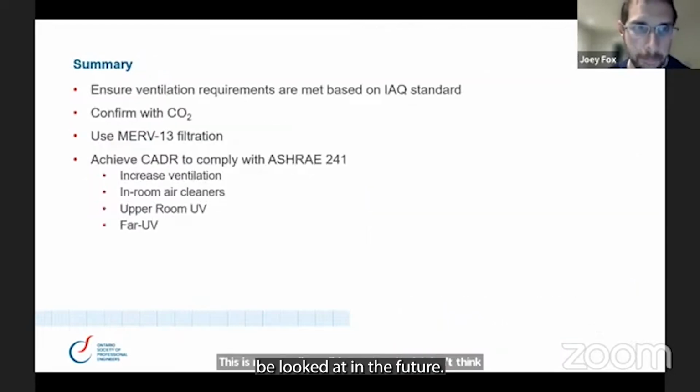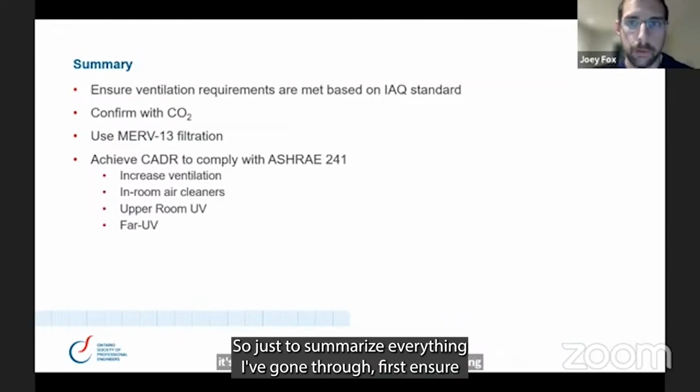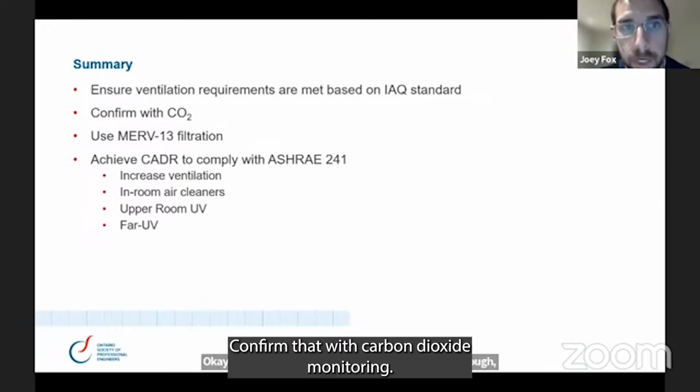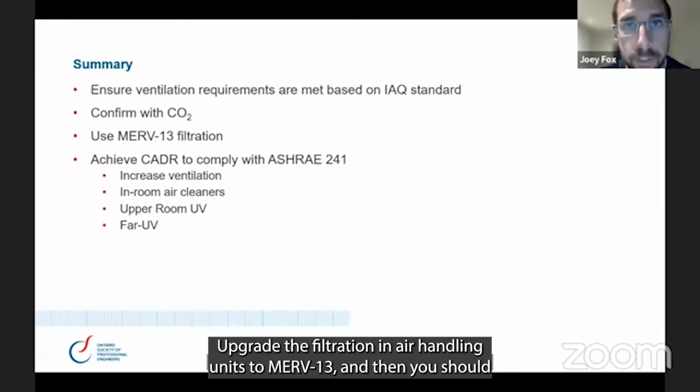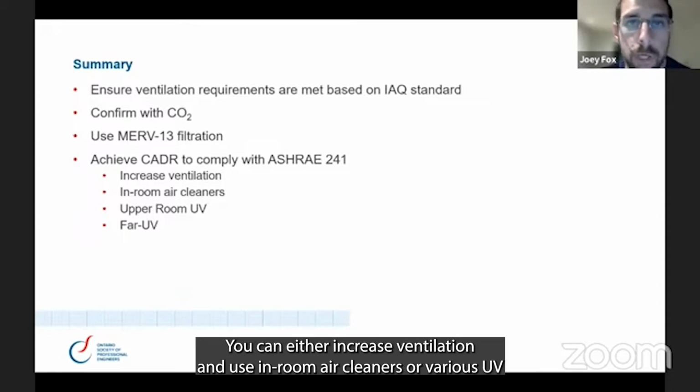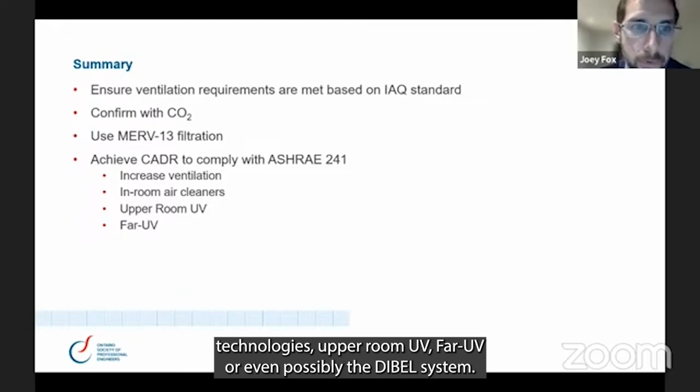So just to summarize everything I've gone through, first, ensure the ventilation requirements are met based on the indoor air quality standard. Confirm that with carbon dioxide monitoring. Upgrade the filtration and air handling units to MERV 13. And then you should try to comply with ASHRAE 241, the clean air delivery rates. You could either increase ventilation, use in-room air cleaners, or various UV technologies, upper room UV or far UV, or even possibly the Dival system.